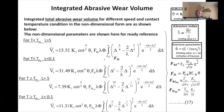And then we have got abrasive and adhesive index. In abrasive index, the limiting value is 2, beyond which the roughness takes over. That means abrasion will be dominant over the fatigue. And similarly, for adhesion index, the limiting value is 3.2, beyond which the roughness will take over, and hence the effect of surface forces will be minimized.